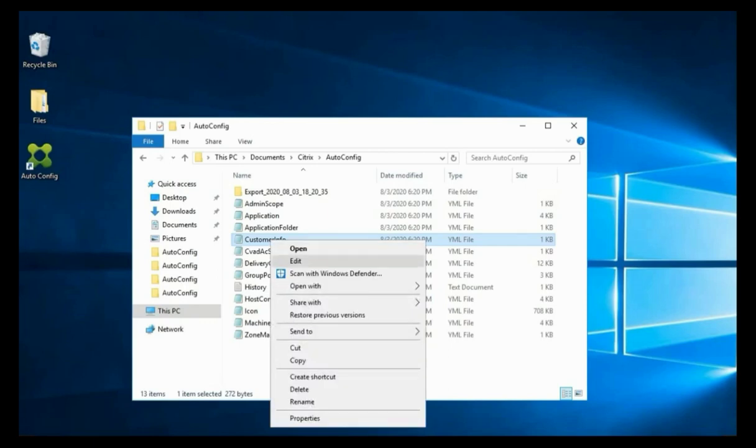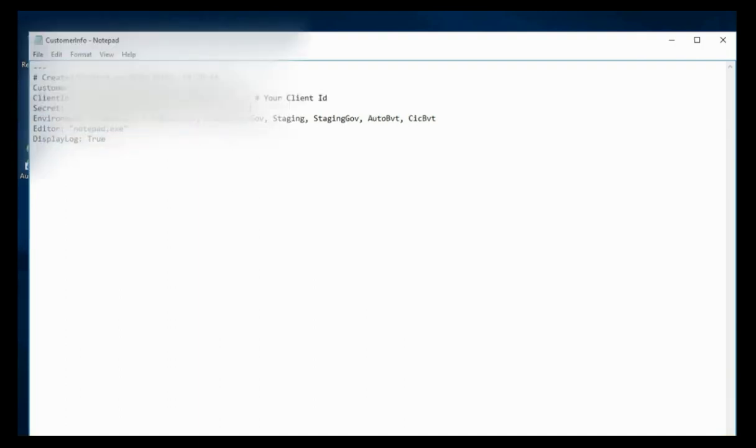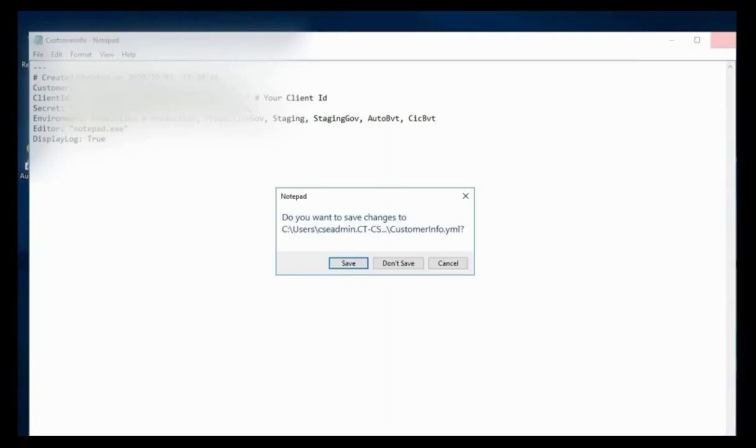Let's move to enter all that information we got to the customer info file. Just edit it and enter. You can do a copy paste for that and you are all set. Now let's move to the zone mapping YAML file to complete our process.